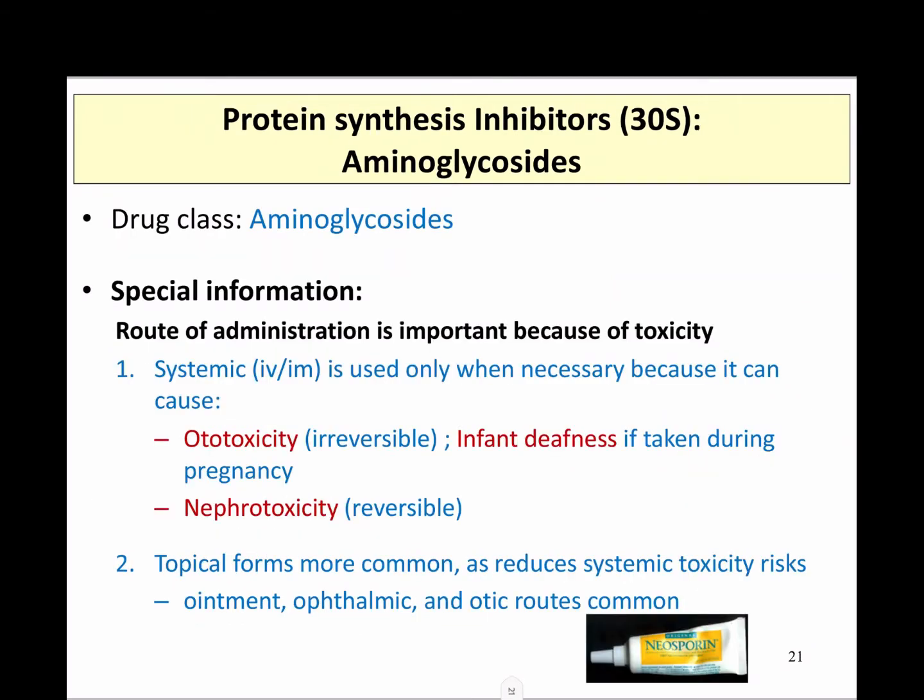So aminoglycosides have some really interesting toxicities that are going to limit the route of administration. You guys know that when you give something IV or IM or PO, you're going to have systemic concentrations. And when an agent is systemic, it's going to be able to affect any organ in your body. And so you're going to have potentially a lot more toxicities than you would if you were taking a drug topically. Yes, topical agents can be absorbed, and we rely on that sometimes, like a birth control patch. We are definitely hoping that's absorbed.